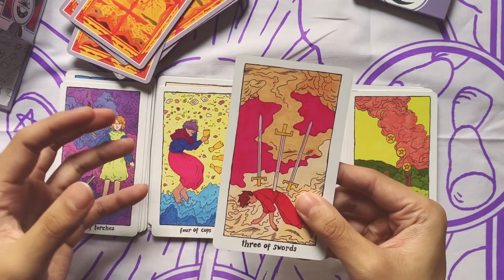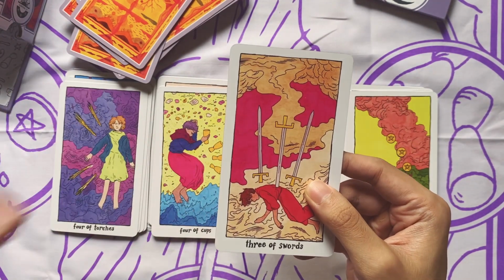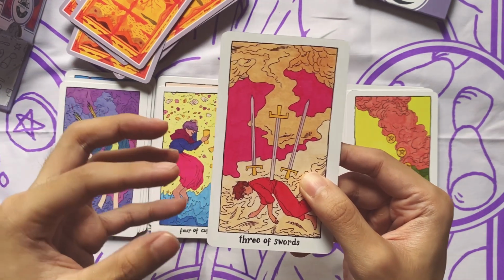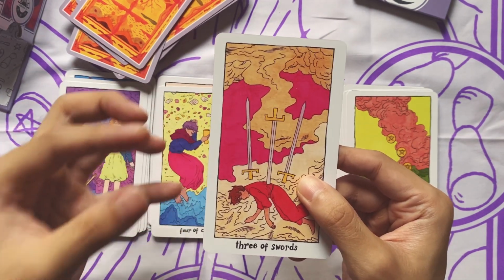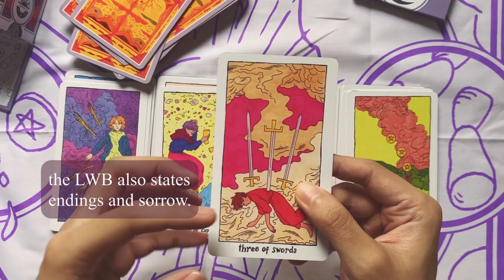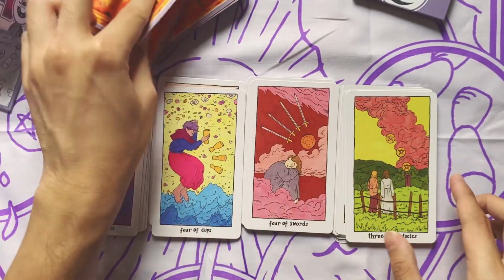I like that. Three of Swords. This actually gives me more of a Four of Swords feel. This doesn't give me that kind of visceral feeling of the Three of Swords where the heart is being pierced. At this point in time, I don't know how to interpret this apart from this one sword piercing their back. Yeah, I don't see the heartbreak because they seem to be in a peaceful slumber. I don't know how to interpret this one.